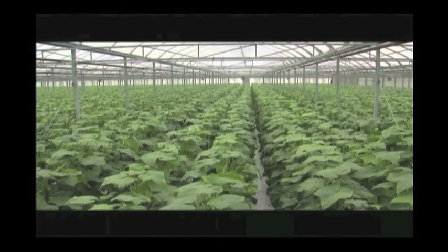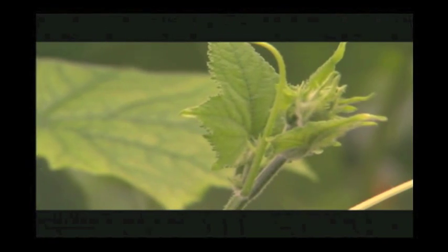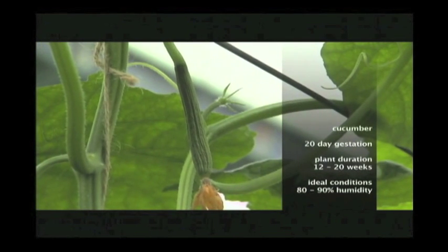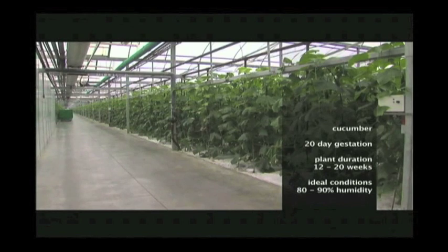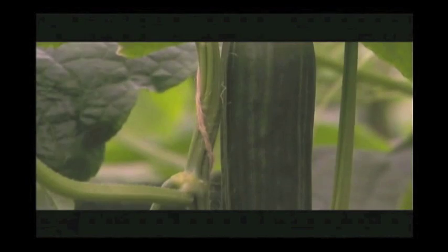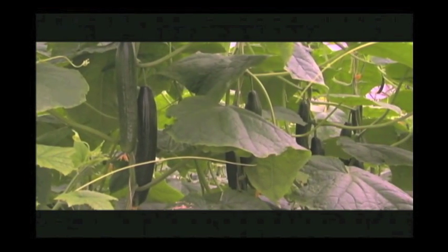Cucumber plants are not pollinated, which results in a seedless cucumber. From propagated plant to first harvest is 20 days. The plant will last anywhere from 12 to 20 weeks before it's topped. Cucumbers like humidity, around 80 to 90%, and the optimal 24-hour temperature for cukes is 75 degrees. Cucumber plants grow rapidly and may use up to a gallon of water per day.